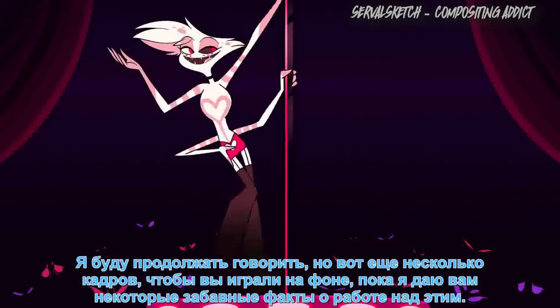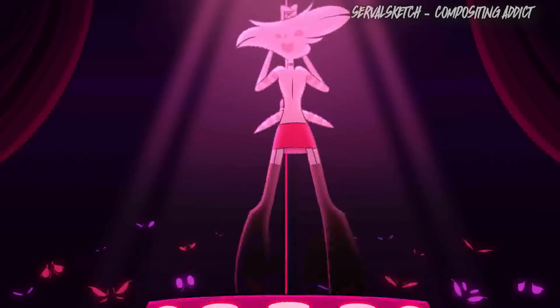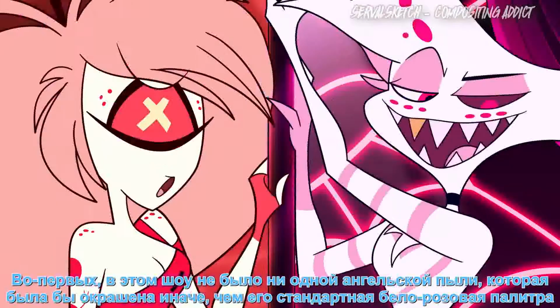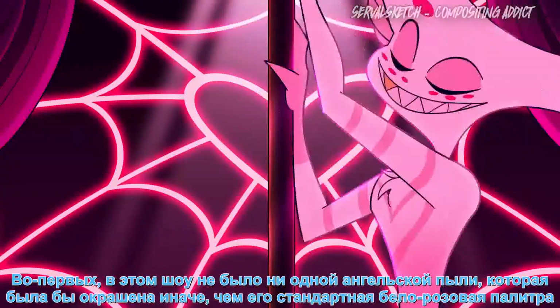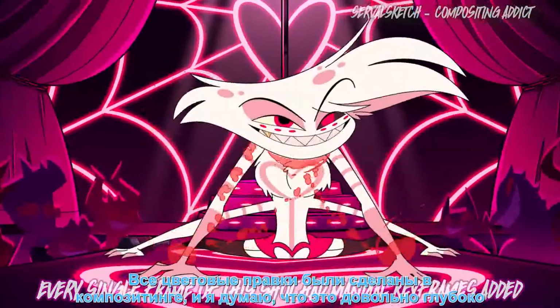I'm going to keep talking, but here's a few more shots to play in the background while I give you some fun facts about working on this. First one being, there was not a single Angel Dust in this show that was colored any different than his standard white and pink palette. All of the color edits were done in compositing, and I think that's pretty neat.